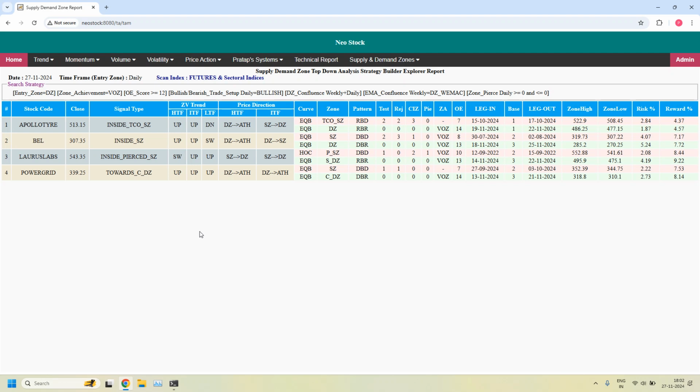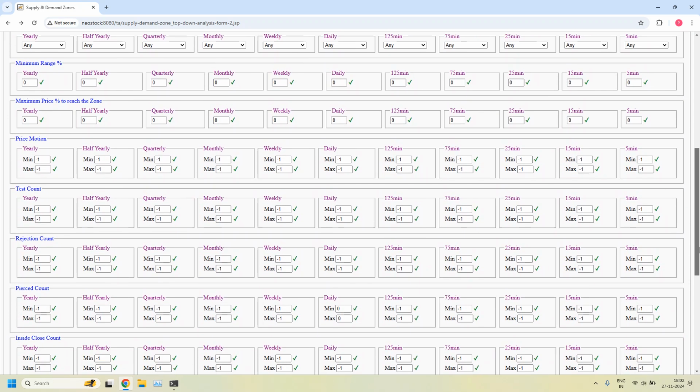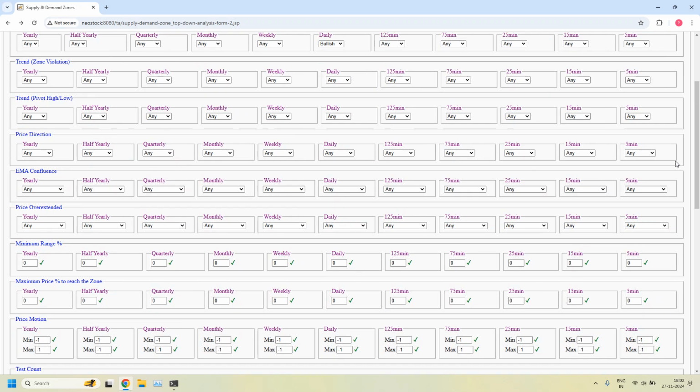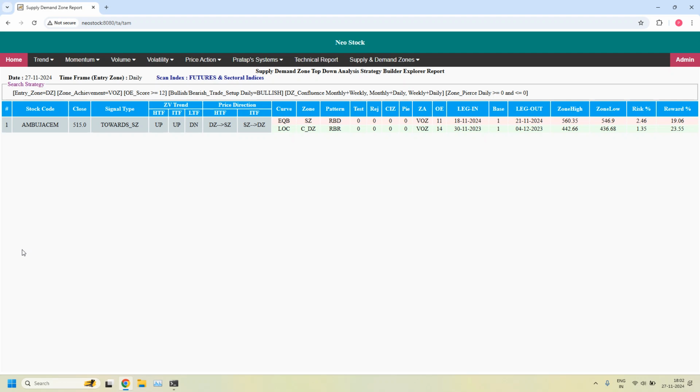Okay, next filter is based on LTF, ITF and HTF demand zone confluence, all the 3 time frames. For that we need to remove this EMA filter, and then in the demand zone confluence we need to set 3 filters. First filter is already enabled, daily with weekly demand zone confluence. Next, the second filter, daily demand zone with monthly demand zone confluence. Third filter, weekly demand zone with monthly demand zone confluence. With all the 3 filters, LTF, ITF, HTF demand zone confluence, we got only 1 stock.